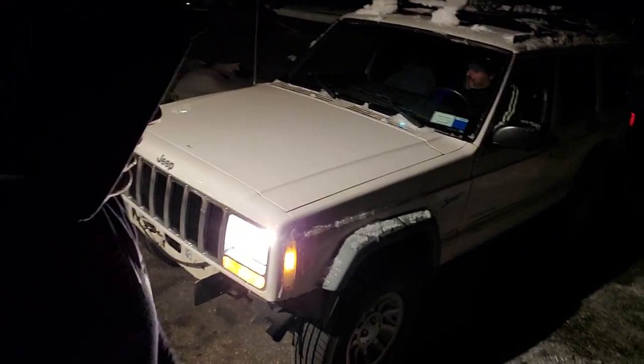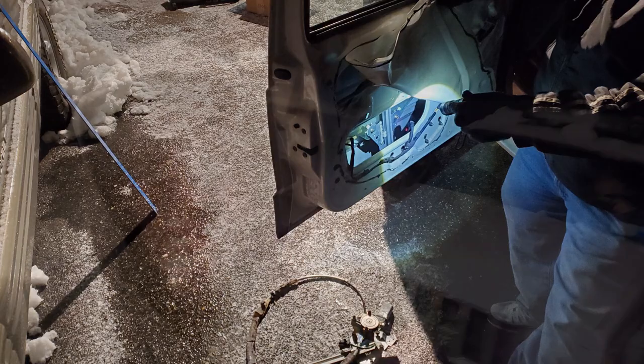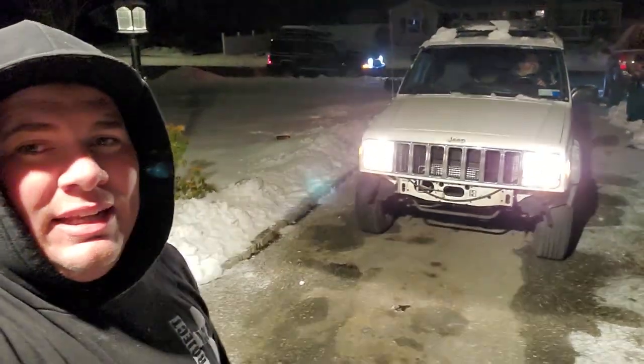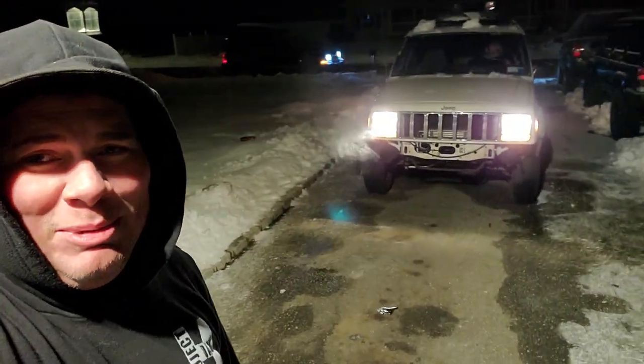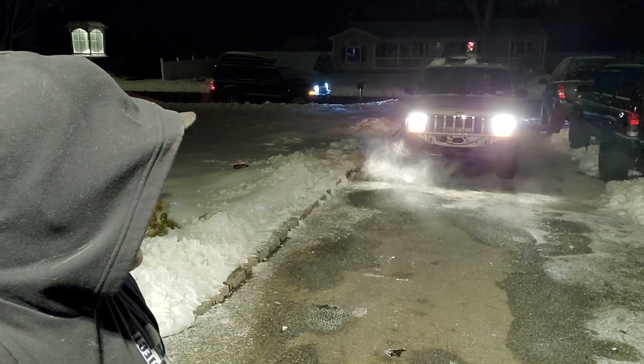Yeah. And the window motor. Roll that sucker up before it seizes. We just had to replace the window motor in this thing. Yeah, it froze up, and it wasn't fun to replace in 20 degrees. So there we go. Another successful Jeep project.